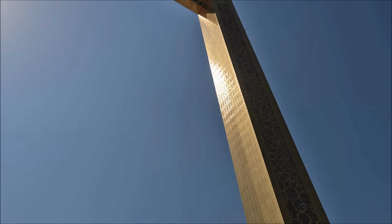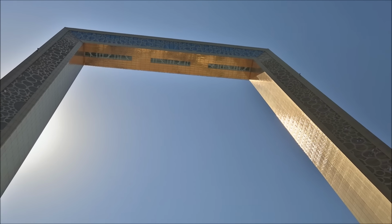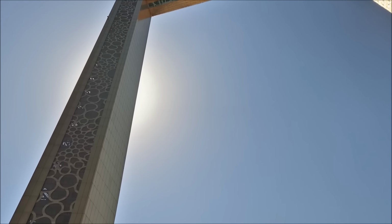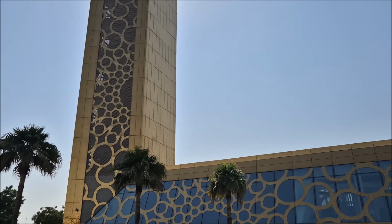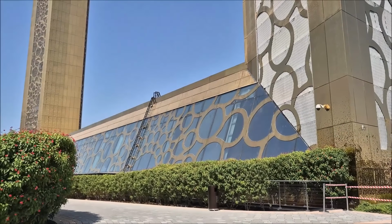The Dubai Frame is more than just an iconic structure. It represents the advancement of Dubai as a global city, celebrating its history while providing a glimpse into its future. It's a must-visit attraction for those looking to understand the duality of Dubai's rich cultural heritage and its dynamic growth.